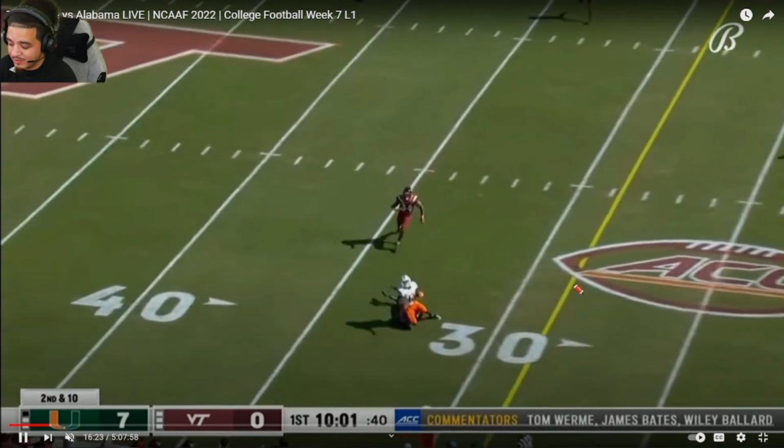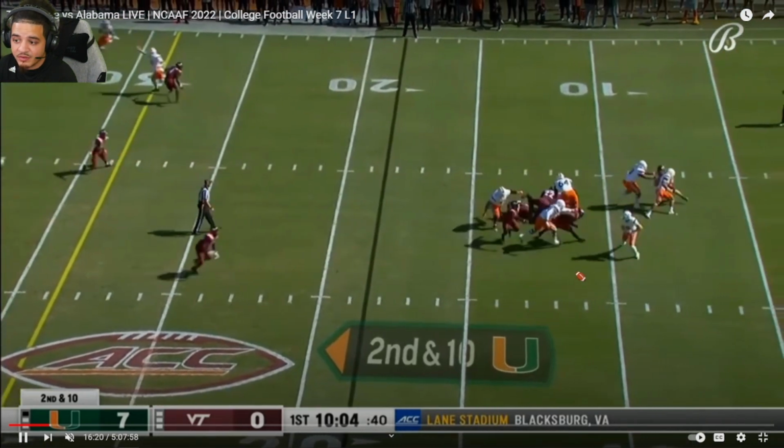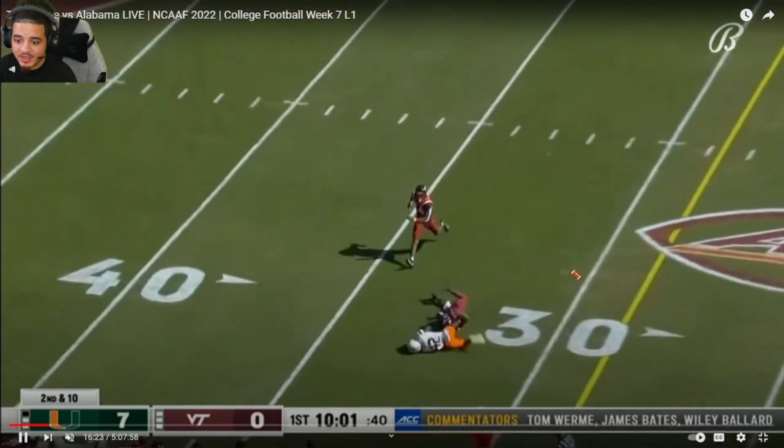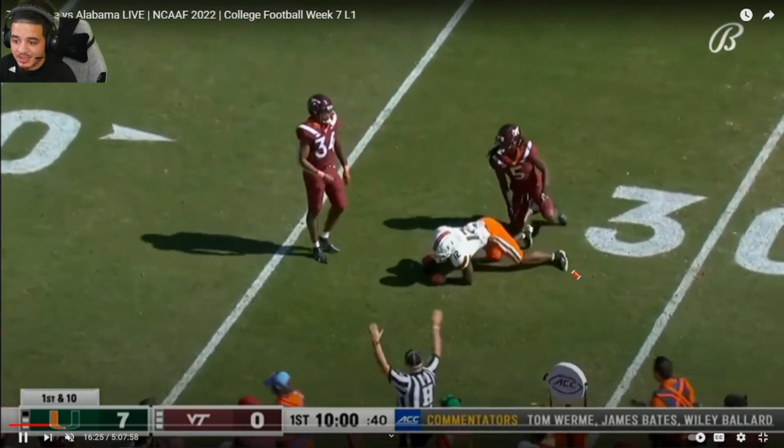He doesn't have much time to set his feet. This is just a great throw, and then a great catch here by Brashear Smith. You put him on it, get up in the air, make a catch for your quarterback. You know you're getting hit.